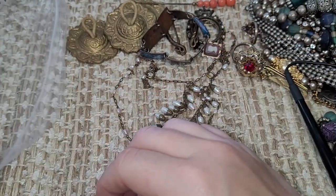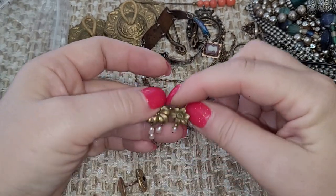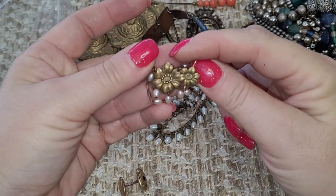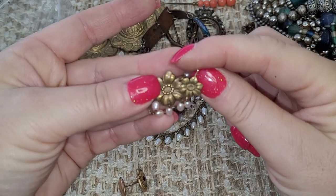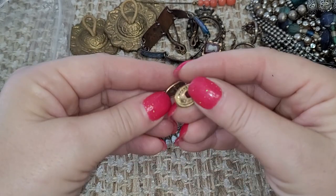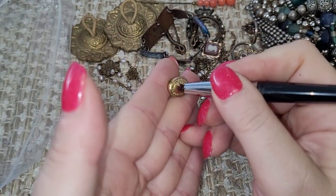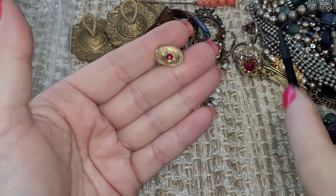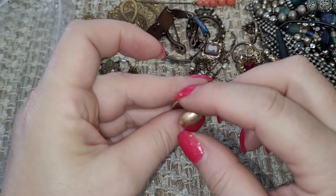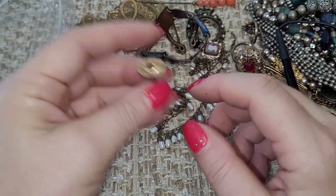Oh, look, and I have a single earring for this, so hopefully we'll find a mate, and I will be able to sell it as a set. Then I found a single cufflink. This is not even glass, and I am not sure, even if I find a mate, I will still put it in craft lot.